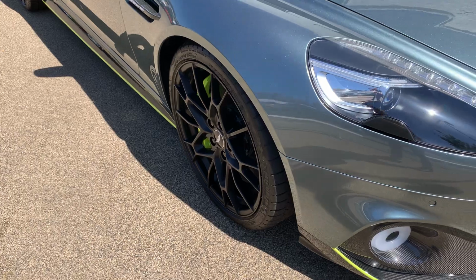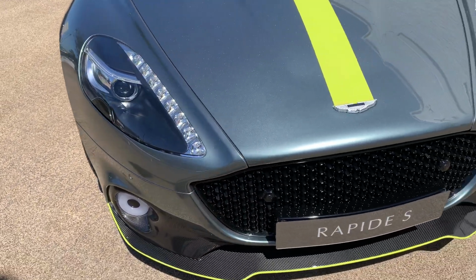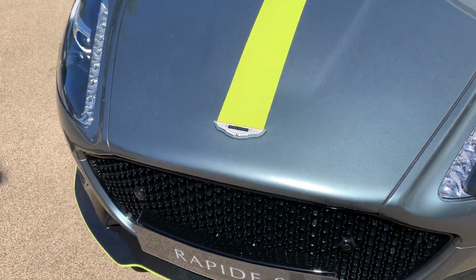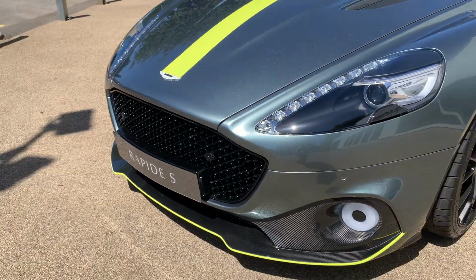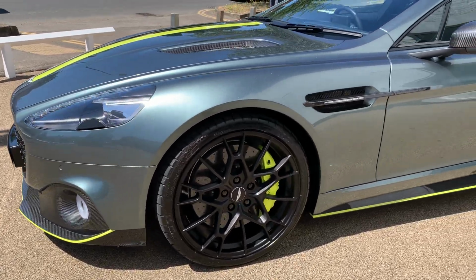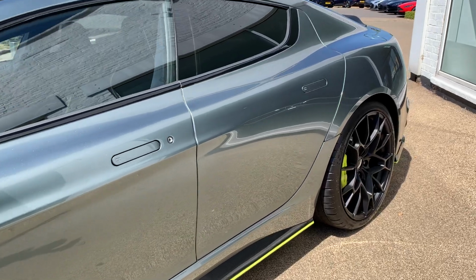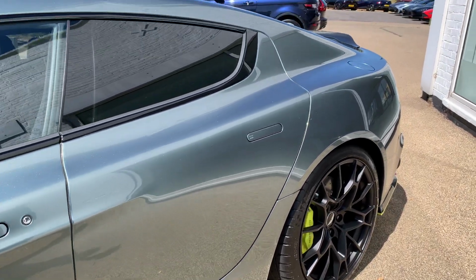Nothing's been curbed. The front end, well, there's no chipping at all. It's like a new car. And then scanning up this side, again, everything is perfect as it should be.